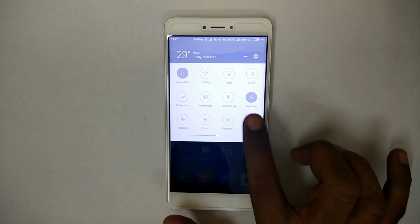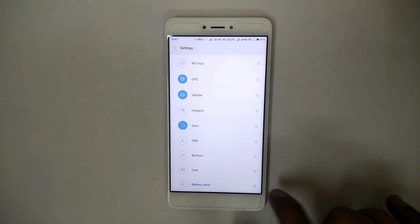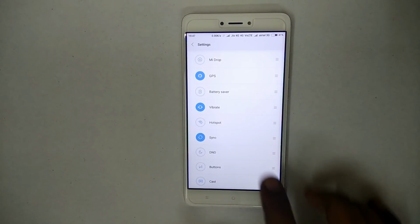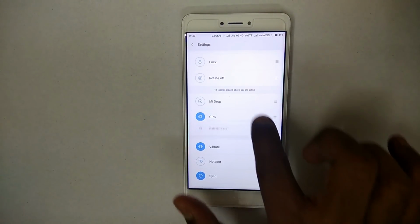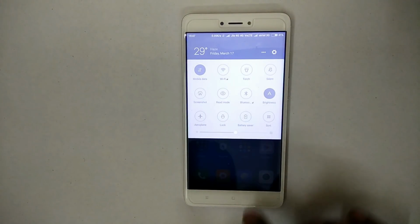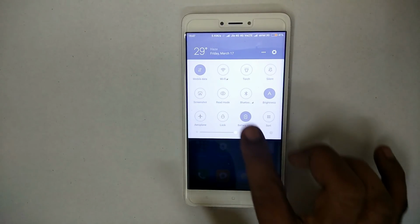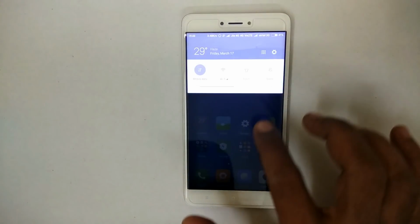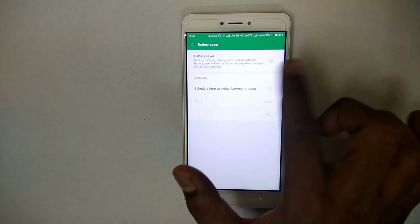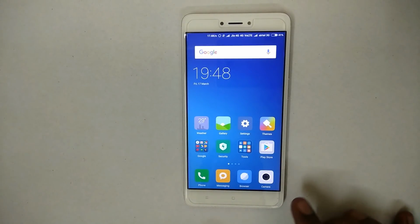Apart from that, there is a change with the way the toggles work. If you go to sort, you now have an option of adding a much needed battery saver. So you don't need to go all the way to settings just to enable the battery saver. All right, and as always, you can choose what icons you want to have in the notification panel, and if you long press any of the icons, you directly go to that particular setting. So that's a little more convenient. And as you can see, there are various options with the battery saver.